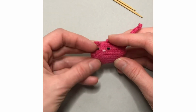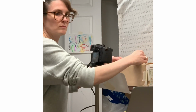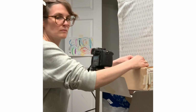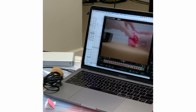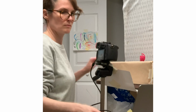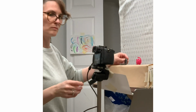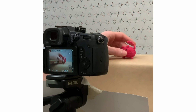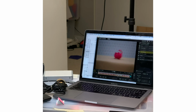I was always interested in stop motion animation. It just kind of seems magical, the way that it's so physical and it looks like a magic trick. When I first started figuring out stop motion animation, it was at a point where I was already knitting little knitted characters. So it actually went together really easily because I could move these little guys around and manipulate them in various poses and they would just kind of stay that way.